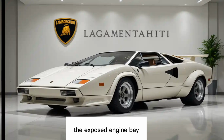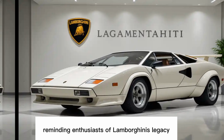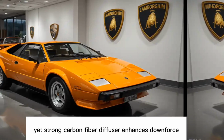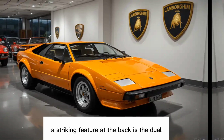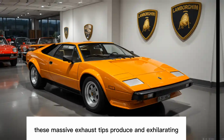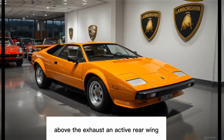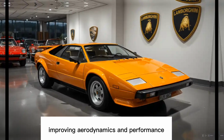The exposed engine bay proudly displays the naturally aspirated 6.5-liter V12, reminding enthusiasts of Lamborghini's legacy while integrating hybrid elements seamlessly. A lightweight yet strong carbon fiber diffuser enhances downforce, keeping the car stable at high speeds. A striking feature at the back is the dual hexagonal exhaust setup, positioned high up near the center. These massive exhaust tips produce an exhilarating, high-pitched V12 roar, amplified by the hybrid system's instant torque. Above the exhaust, an active rear wing automatically adjusts based on speed and driving conditions, improving aerodynamics and performance.